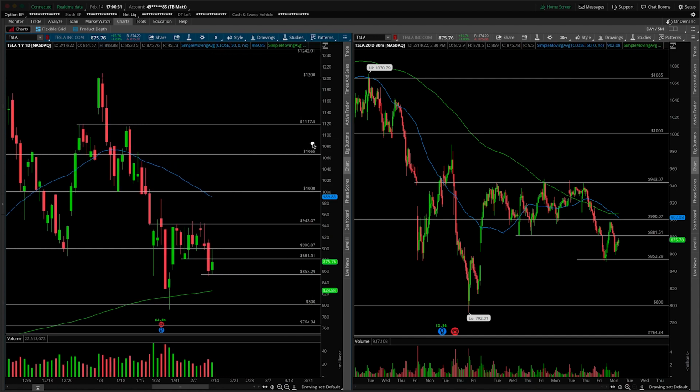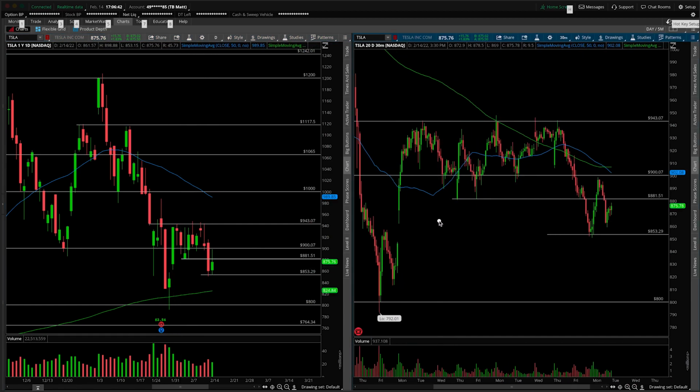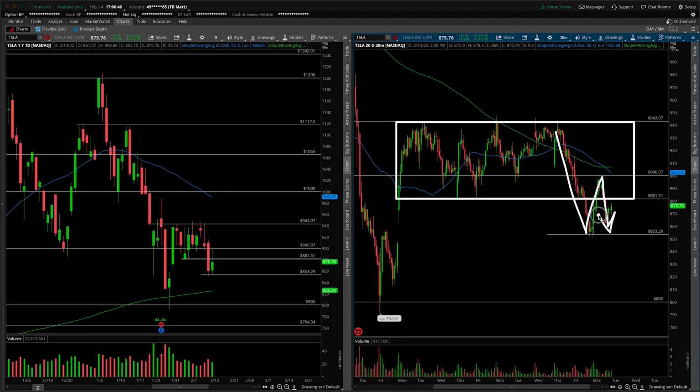The main thing to point out is that we have a backtest of the breakdown point here, roughly 900 on today's session, leaving us with an inverted hammer and a rejection at that area, right? On the 30-minute time frame, this is abundantly clear. You can see we have the consolidation range. We have a break and retest, failure, and a close back down outside of that on the daily time frame.